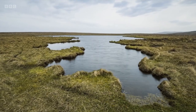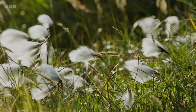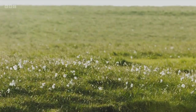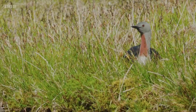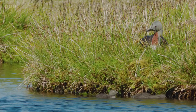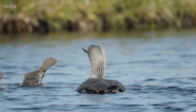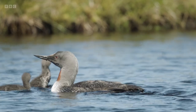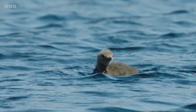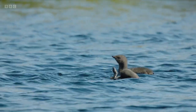4 weeks pass, and after a rather wet start, Shetland spring is finally in full swing. And the loch has 2 new residents. The chicks are born precocial, meaning they're up and about and swimming with their parents within 24 hours of hatching. But they're not yet able to feed themselves.